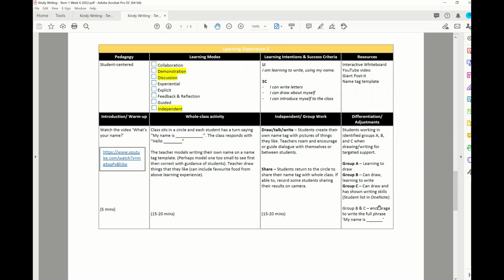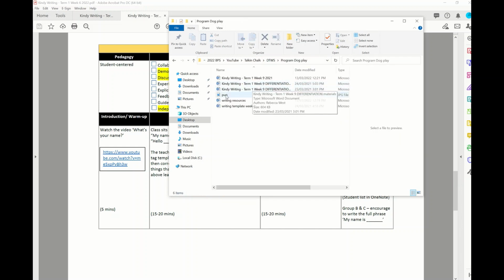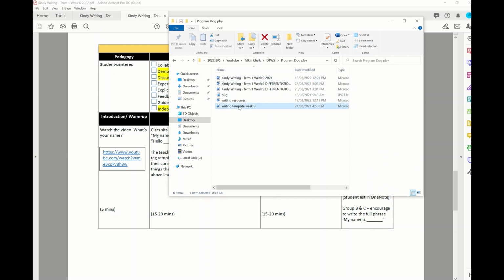Okay, all links are in there, all scripting is in there, prompt questions, they're all in there for you. The ice cream prompts are in here for you as well. And then the other one I've got is dog play. Again, lots of resources. There's pug, there's some differentiation prompts, there's the program for you, and again that writing template is there too. So let's just chat about how this looks.